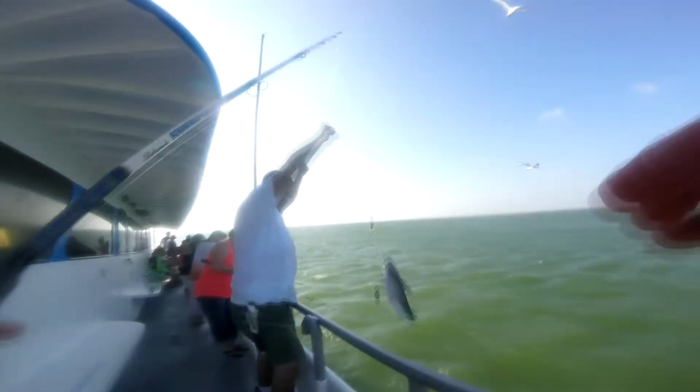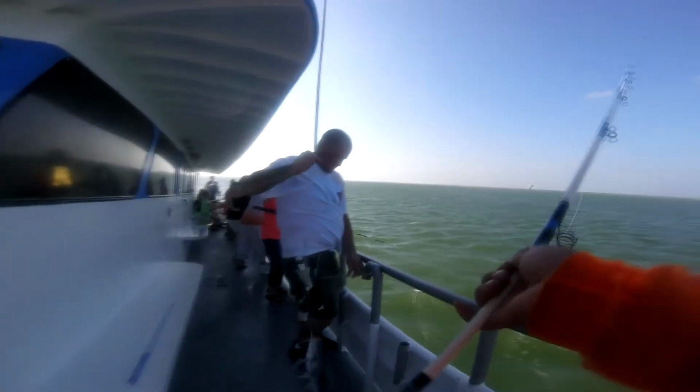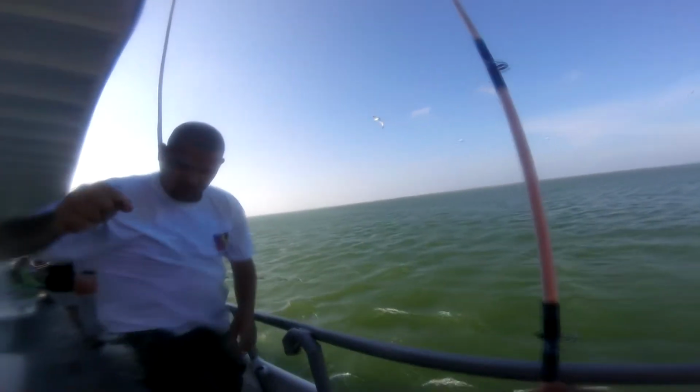But in this instance, I'm waiting for the deckhand to come take these fish off just because I don't want to get slimed. And ideally, if I do need to take it off, I'll go ahead and take it off just in case the deckhand's busy.